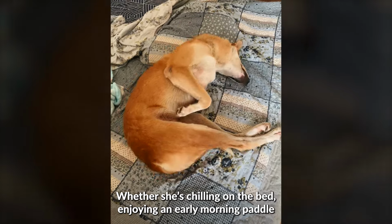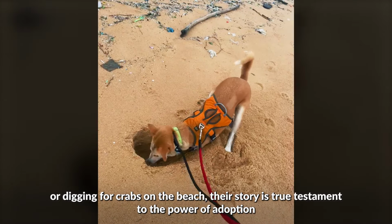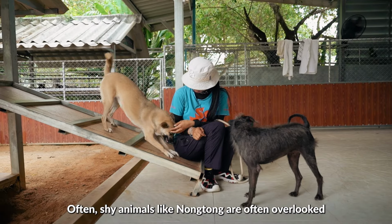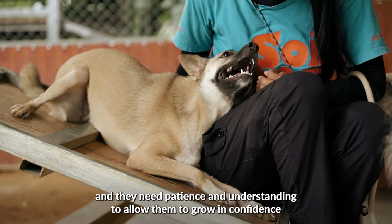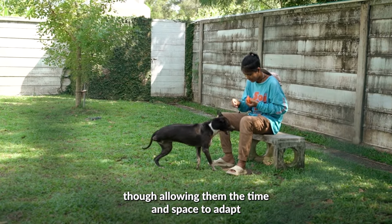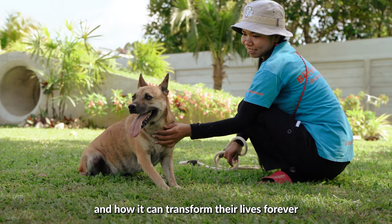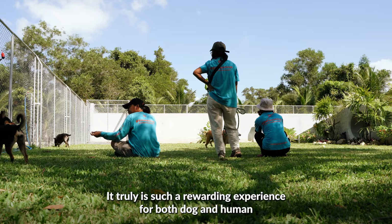Whether she's chilling on the bed, enjoying an early morning paddle, or digging for crabs on the beach, their story is true testament to the power of adoption and how love can transform lives. Often, shy animals like Nongtong are overlooked, and they need patience and understanding to allow them to grow in confidence. By allowing them the time and space to adapt, it's wonderful to see just how much happiness a home of their own can provide and how it can transform their lives forever. It truly is such a rewarding experience for both dog and human.